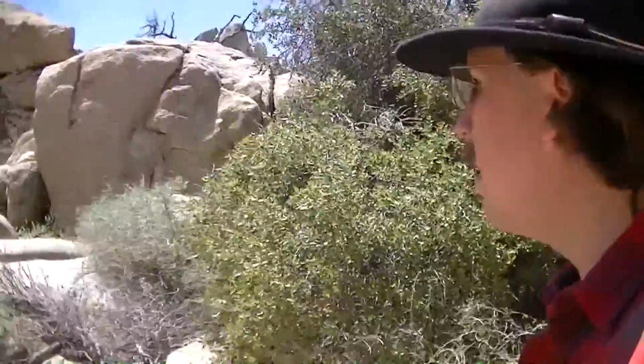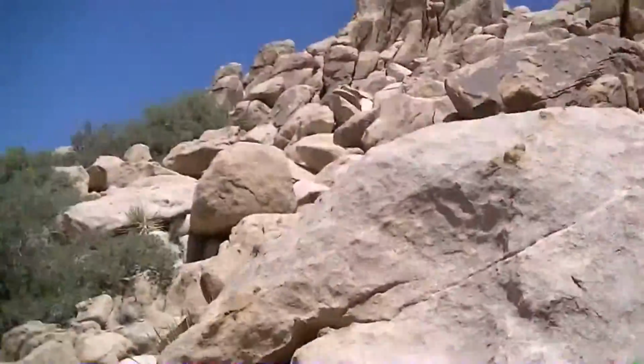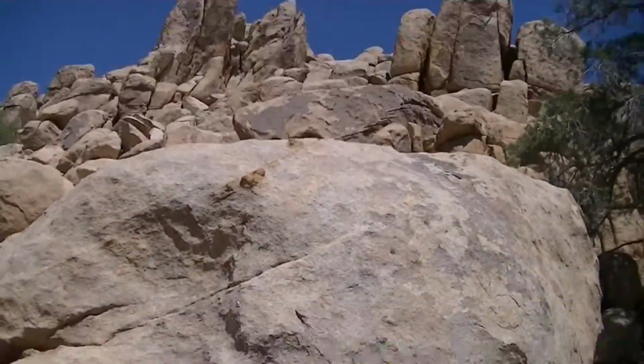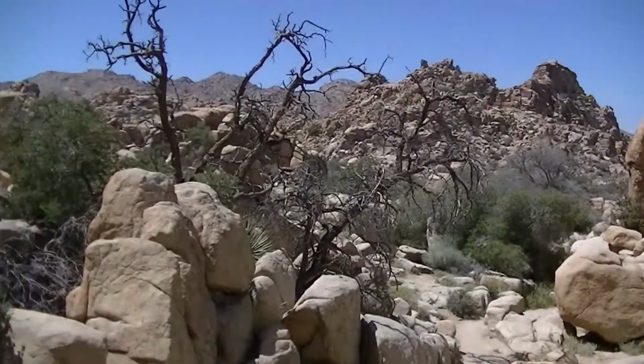Very crowded here today because it's quite nice weather. Warm but not too hot, with a cool breeze. Also, these rocky areas are quite popular with climbers, rappellers, those sorts of people.